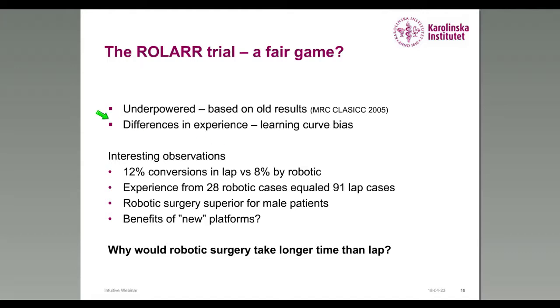And more importantly, we have this difference in experience. We have a learning curve bias. So experience from 28 robotic cases for rectal cancer had the same results as experience from more than 90 laparoscopic cases. Robotic surgery was superior for male patients, and maybe we might have seen a different outcome if the trial had been focusing on new platforms like the Xi. And this, I cannot understand, why would robotic surgery take a longer time than traditional laparoscopic surgery? It does not make any sense.